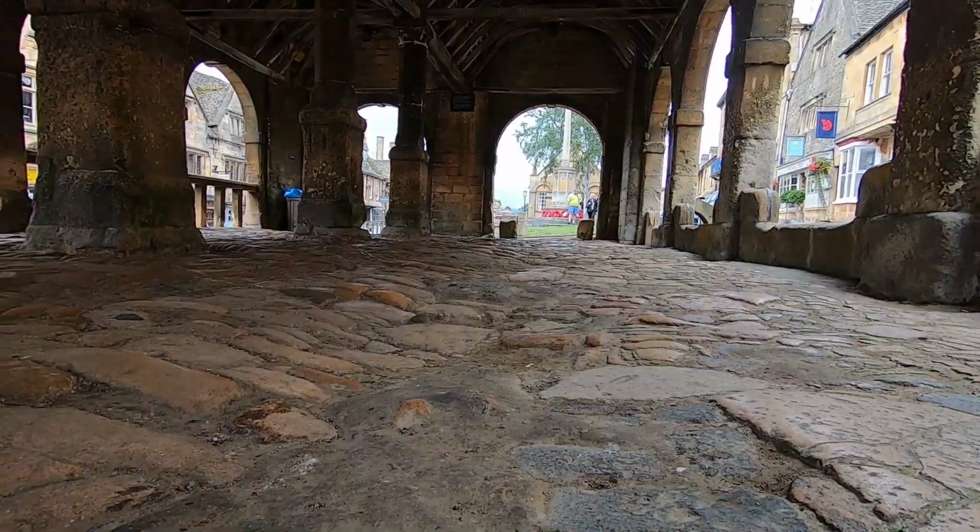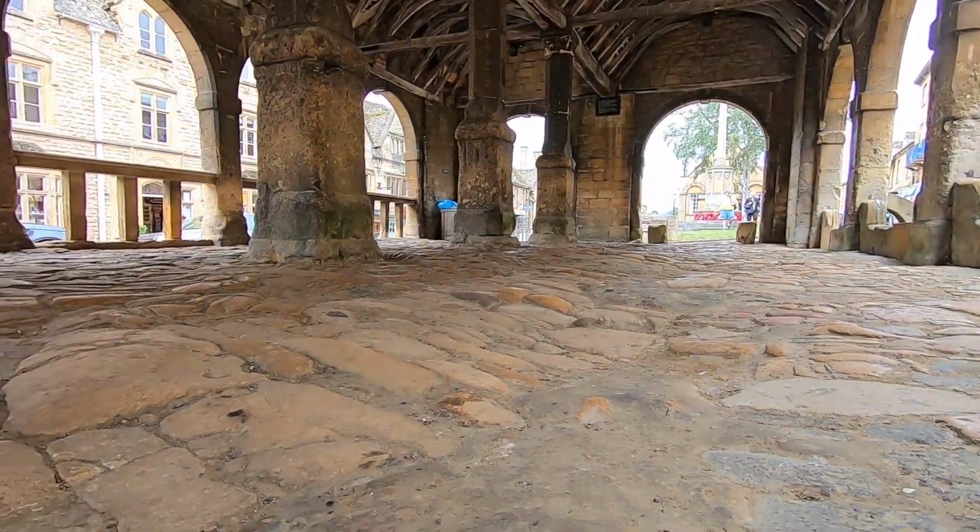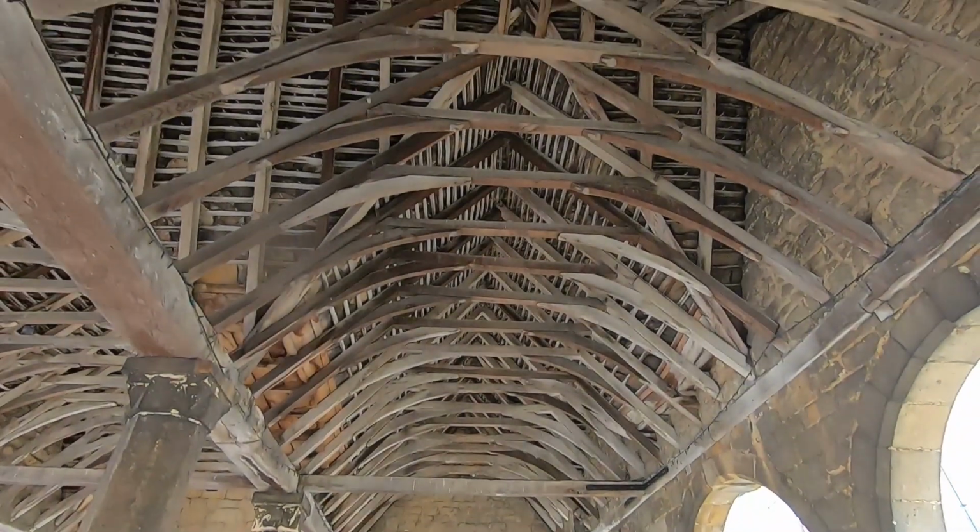Okay, we're in the old market hall here in downtown Chipping Campden, and this is where all the local produce and everything was sold back in the 1600s. This place was built in 1627, and it's really neat. The floors are this kind of cobblestone, and it's super wavy, so I have to be extremely careful walking backwards here. And it has what looks to be, I doubt original, but really old ceilings in here made of wood architecture. It's beautiful, and it's really neat just being in here.